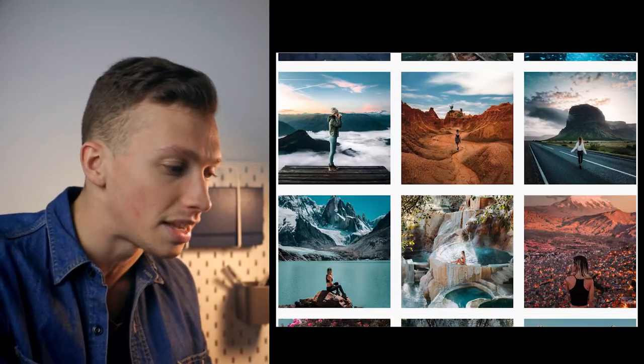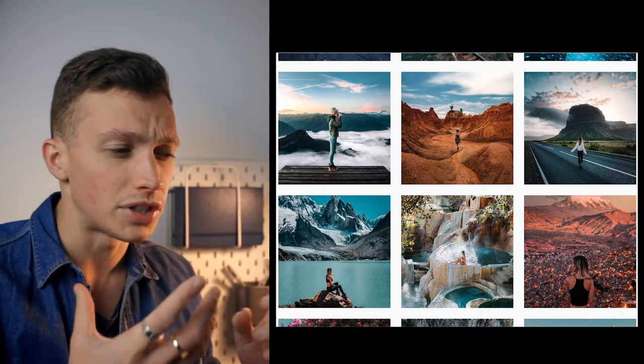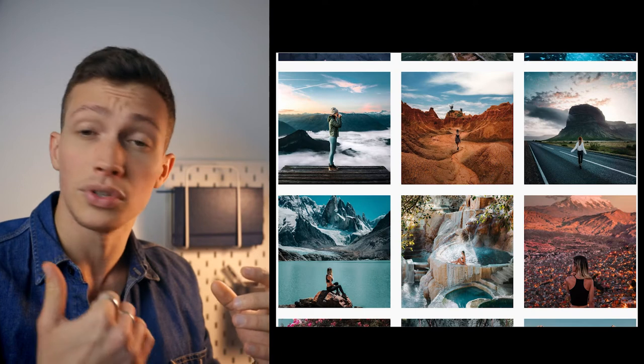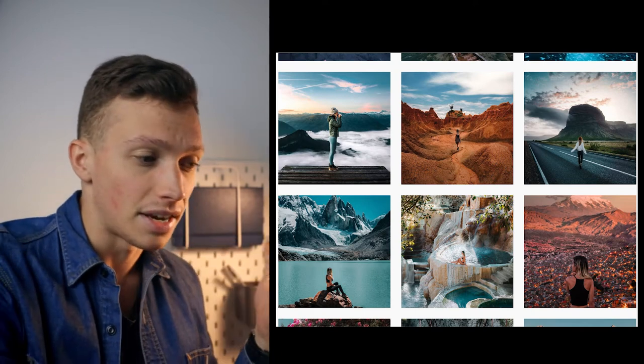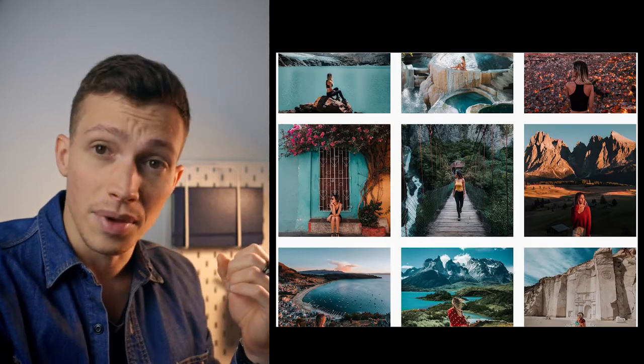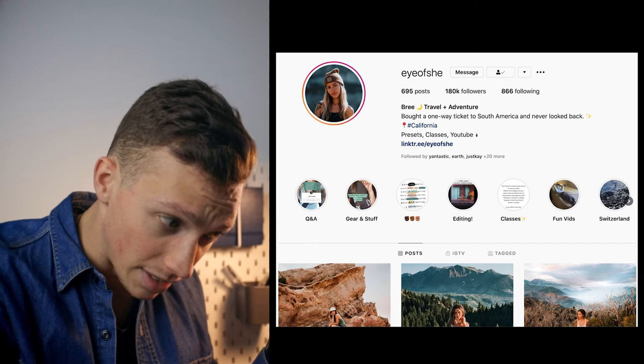So if I was to put this style in a nutshell, I would say blue hues, so lots of sky, lots of blues in the shadows. I would say very vibrant colors, and I'd say harsh lighting is never a bad thing. So this is Eyeofshe, and I think, again, her profile is amazing.